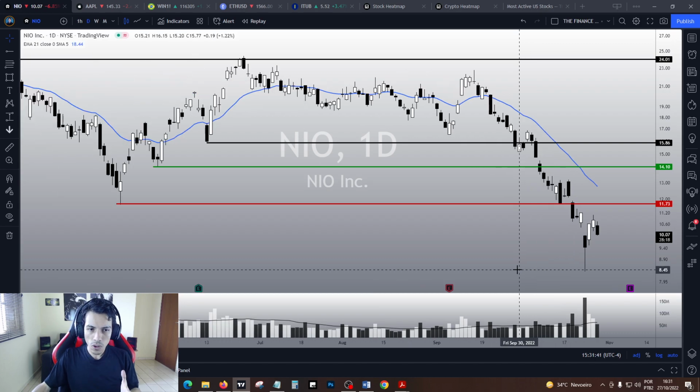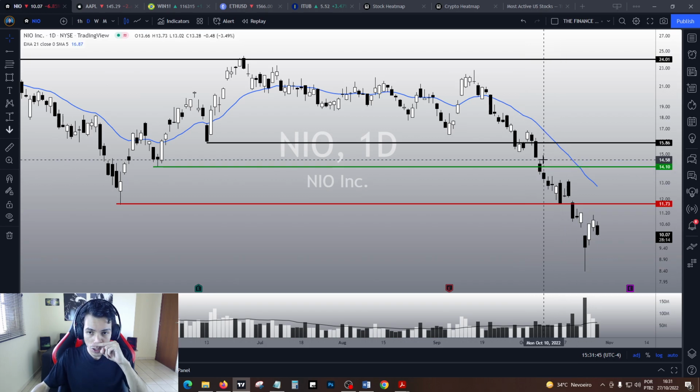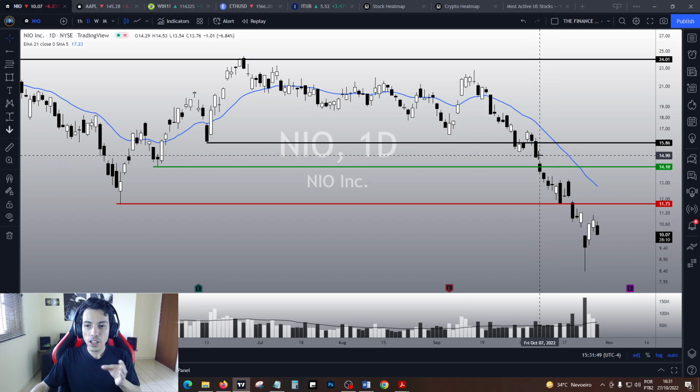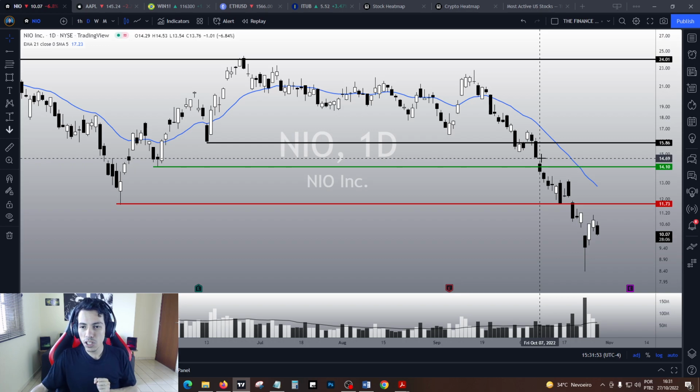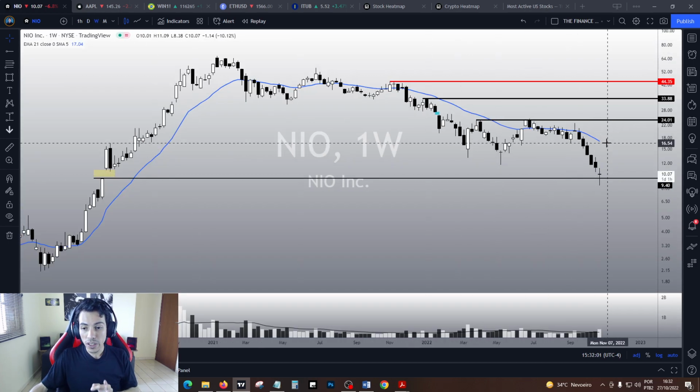Now, why did I mention the 14? Because it is a previous resistance area. In addition, we had an open gap quite close to the 14s. So I do believe this point is going to work as a secondary resistance for NIO in the midterm. All right, so we got to pay attention to the pivot point in the 1-hour chart and to the weekly candlestick, because this is going to tell a lot about the next movement on NIO.